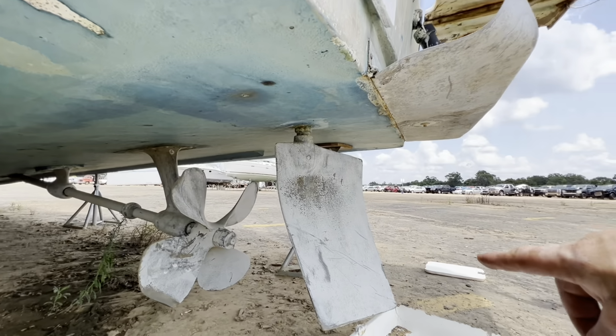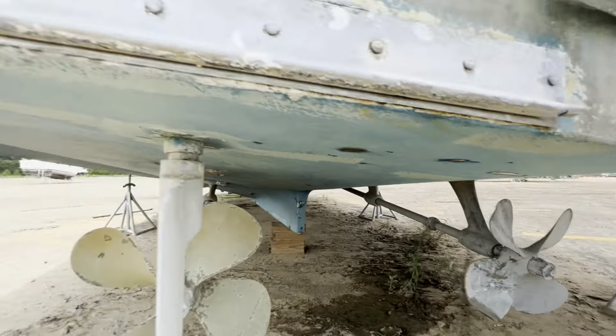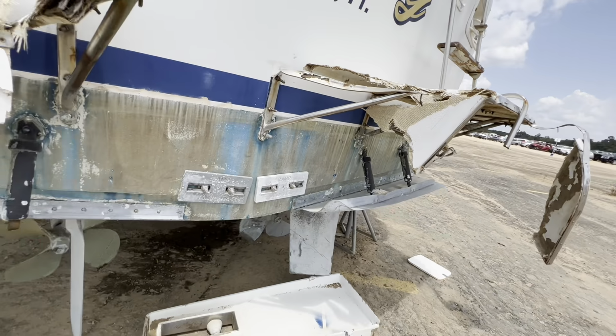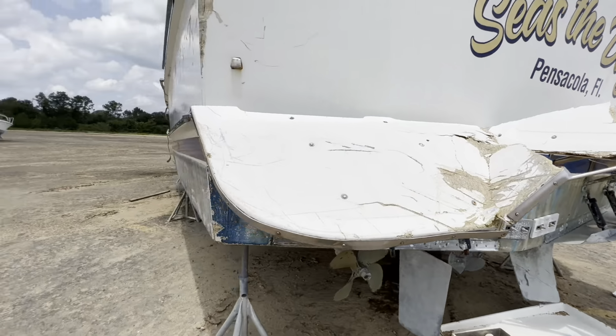Got a couple of big props down here. Oh, it looks like that took a pretty big hit right there, the rudder. This one here looks solid. One of the trim tabs is missing. The big old trim tab on that side still there, but bent.